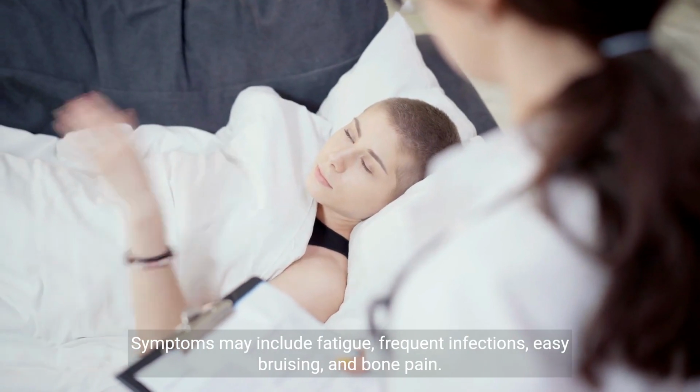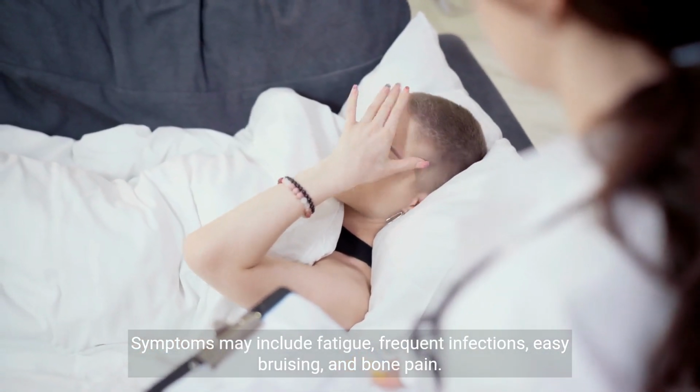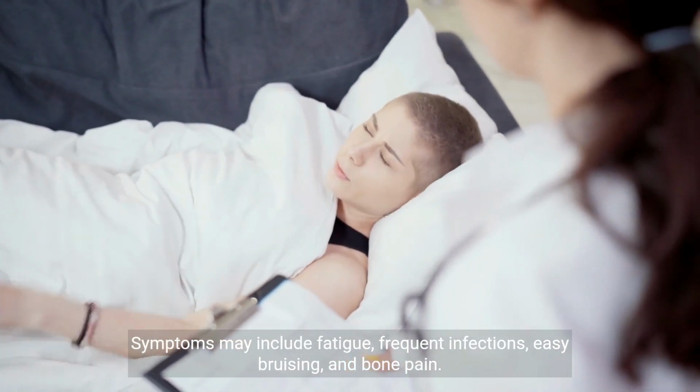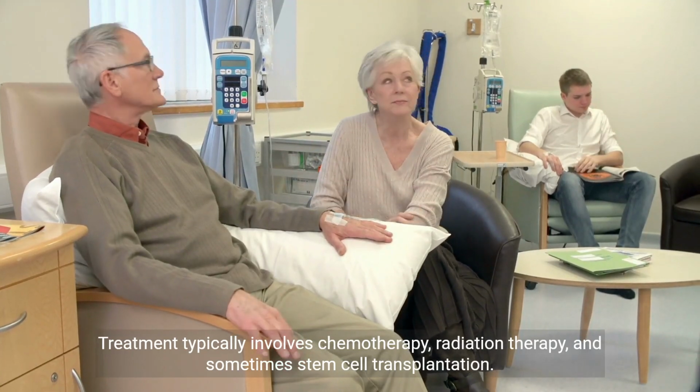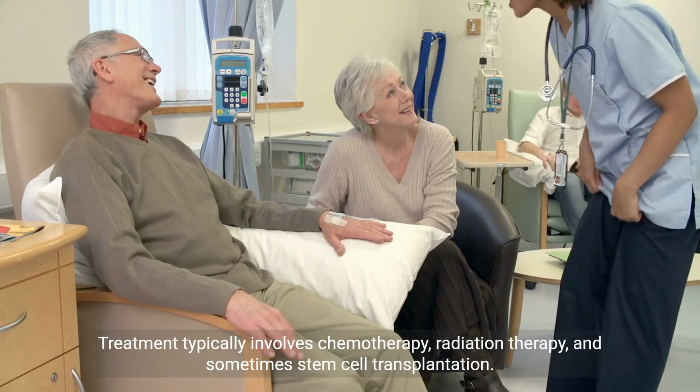Symptoms may include fatigue, frequent infections, easy bruising, and bone pain. Treatment typically involves chemotherapy, radiation therapy, and sometimes stem cell transplantation.